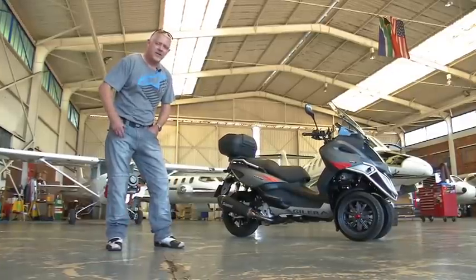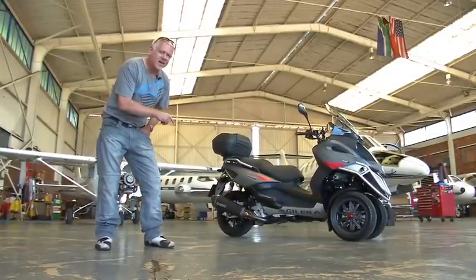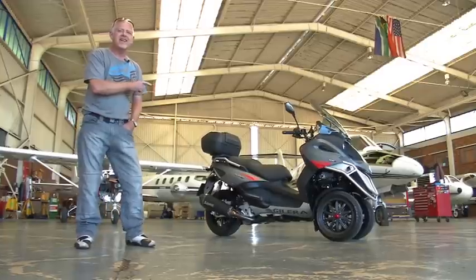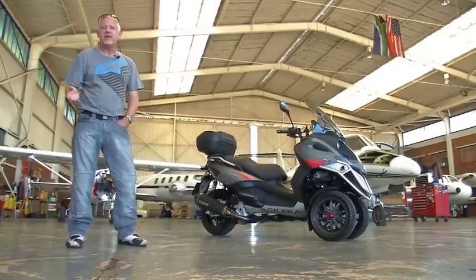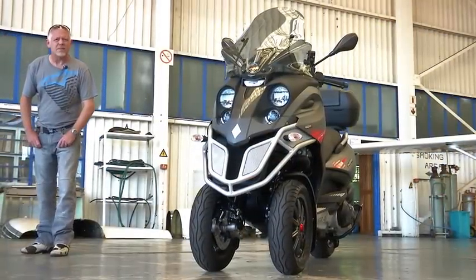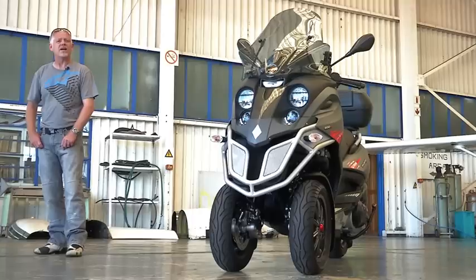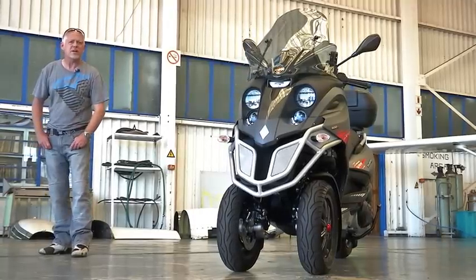And what's the difference? Well, two wheels at the front, one wheel at the back. So far, so normal. But the incredible thing with this is it leans. So actually, three-wheeler, pretty much like a motorbike. But why on earth would you want something like that? Well, it just so happens that I have the ideal man to tell us why. The bloke who bought this Fuoco.